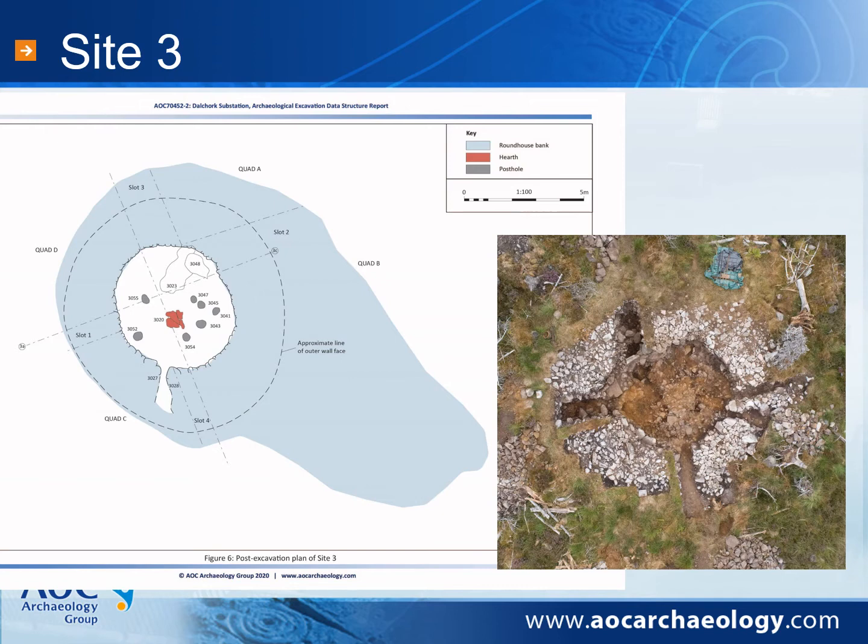The internal structures that were identified were much more scant than in the other roundhouses. You can see here there's several post holes but without a coherent pattern to them. There were potential hearth slabs in the middle, although no hearth deposits were identified on the top of these because the surviving stratigraphy above those stones was negligible. Part of those stones were visible pre-excavation.